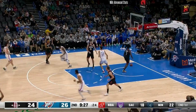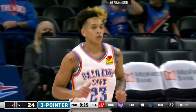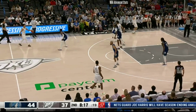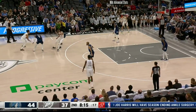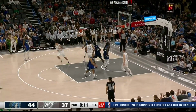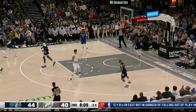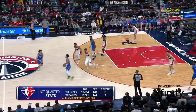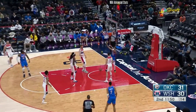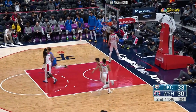Mann's been letting it fly here in the first half, and he drills the three. They also are tops in the NBA at putting you on the free throw line at over 25 a game, their opponents. Mann's been wearing out that wing, and he splashes home that three. Giddey running the point with Baisley, Mann, Jerome, and Derek Favors in the lineup. And Tre Mann elevates.